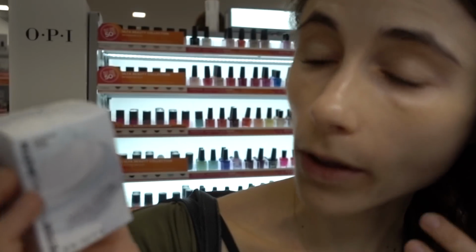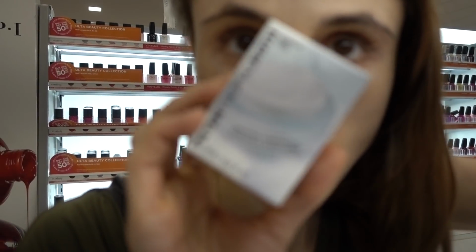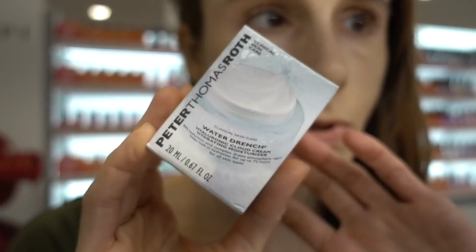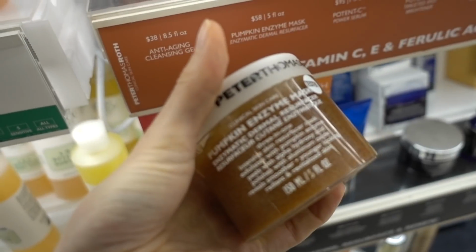I don't think it's any better than the Deep Dive water cream by Red Earth that I reviewed for you a while back. So I will list that one down below. It's basically the same thing as this, but a little bit more cost effective. Yeah, this thing, stay away from it.